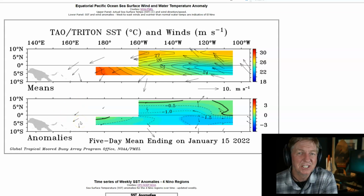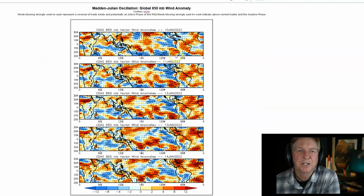Now remember, in the jet stream chart, a week from now, the jet stream starts losing energy. We suspect that is going to be tied, or is tied, to the fading active phase of the MJO in the West Pacific. A quick look at near surface winds for the past 7 days.